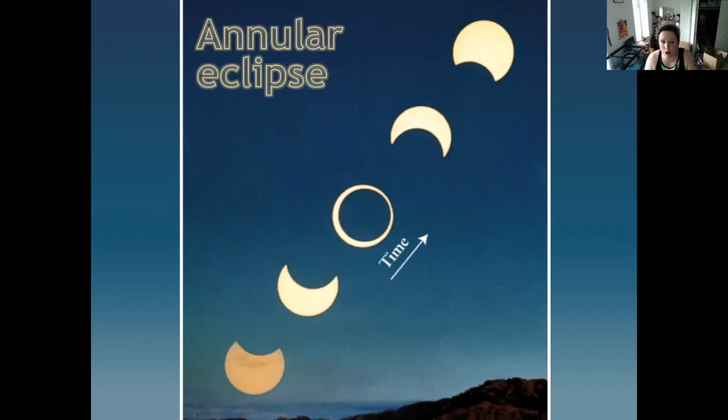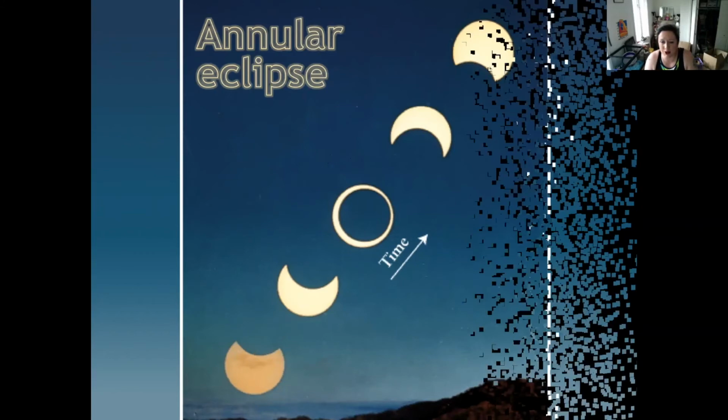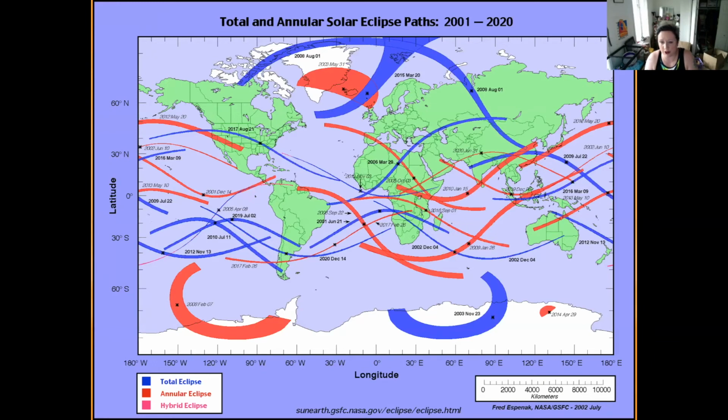So now I want to talk about when we see eclipses. Where have you got to be? This is a map of all of the eclipses, both total eclipses and annular, where you can still see the edge of the sun, for 20 years. This is 2001 to 2020. The blue lines are where you have to be standing if you want to see a total eclipse, and the red lines for an annular eclipse.